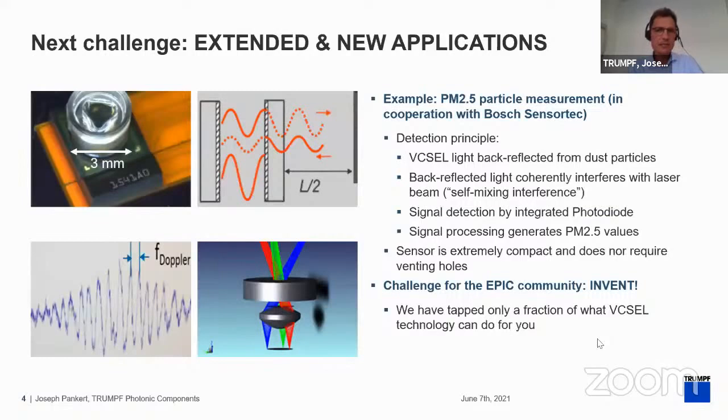So extend and create new applications. And that's, again, an open invitation. I'll give you one example of something which we hadn't on our roadmap a couple of years ago, but then all of a sudden we discovered that if you do with a VCSEL face recognition or proximity sensing, then of course you can also detect PM2.5 particles, so very fine dust particles, which is very important for environmental health.